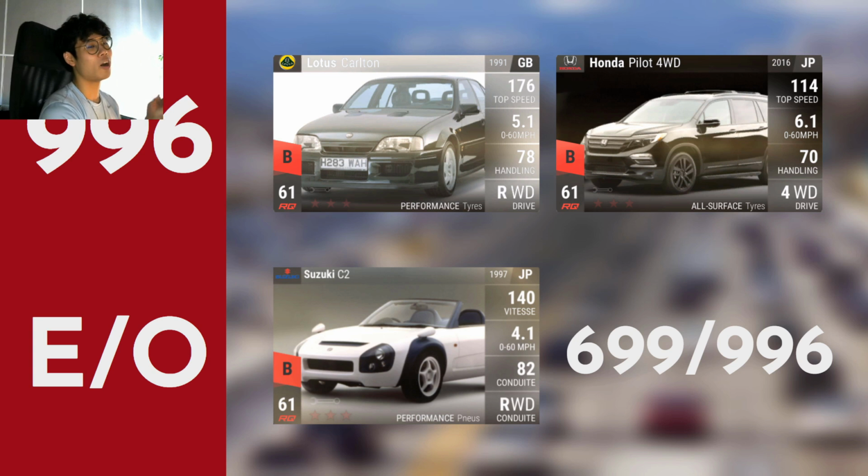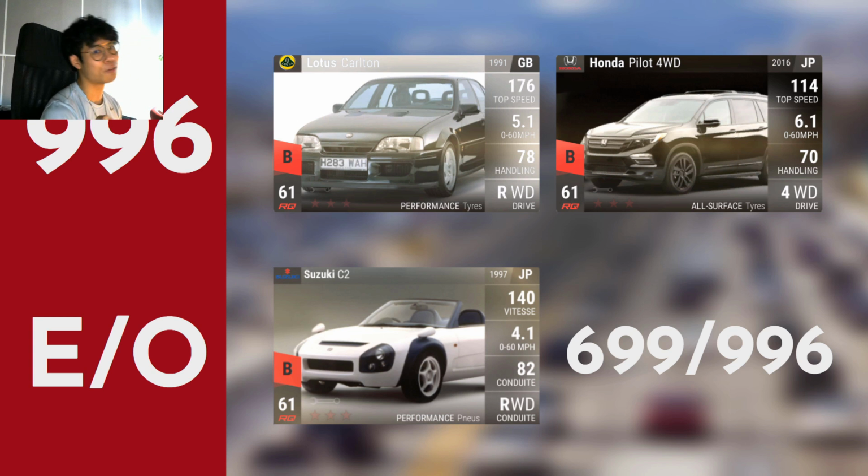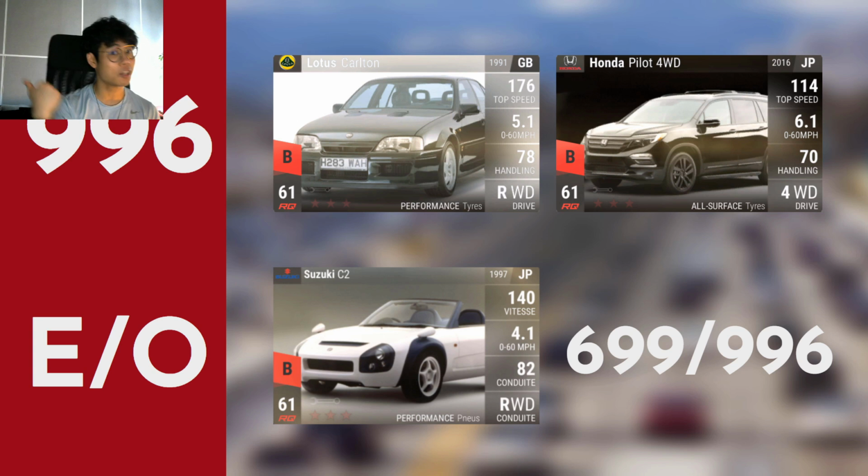And of course, we have the Honda Pilot 4-wheel drive. This is your dragster Japanese car. Basically, just a slightly better version of the Infiniti from JPT. But what brings this thing down is that it's not from JPT. So if there are any JPT events, you want to use the Infiniti anyway.